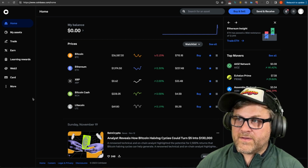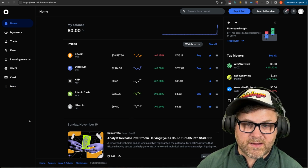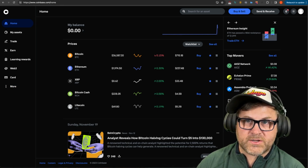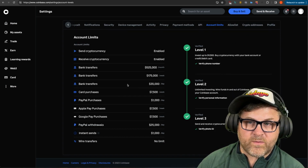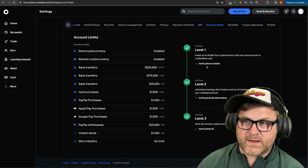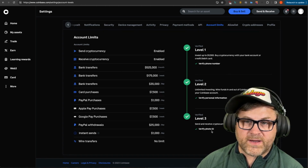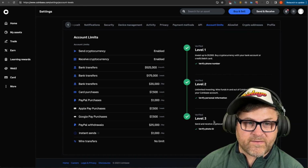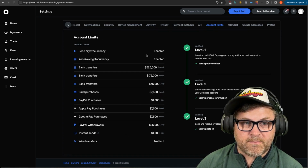So first thing we can do is, after creating an account, after verifying KYC, depending on what you're doing, and I'll show you this chart here just so you're aware, there are different levels of what you can do. You'll see level 1 is verifying by phone number, 2 is personal information, and 3 is a photo ID. And as you verify these different levels, you get access to different amounts of withdrawals or purchases or that kind of thing.